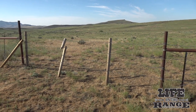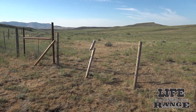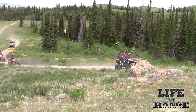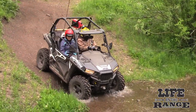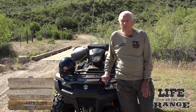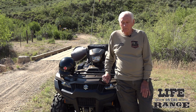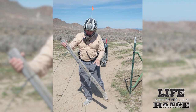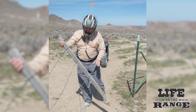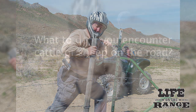Trail users may encounter a barbed wire gate on a trail or a two-track road as well. On group rides, the Boise ATV trail riders have a system for opening and closing gates. We call it a cone system. The ride leader will open the gate, you drop the orange cone at that gate. That lets the tail gunner know that that gate needs to be closed. And we leave it the way we find it.